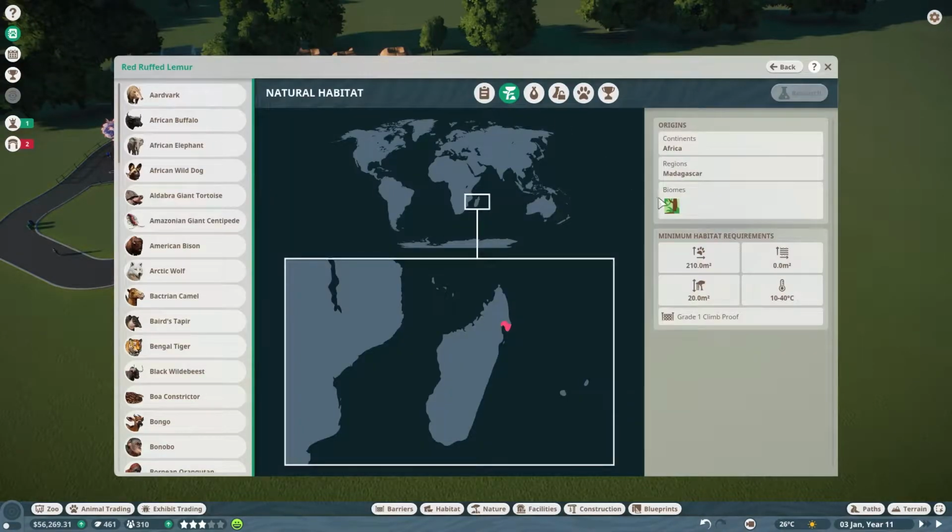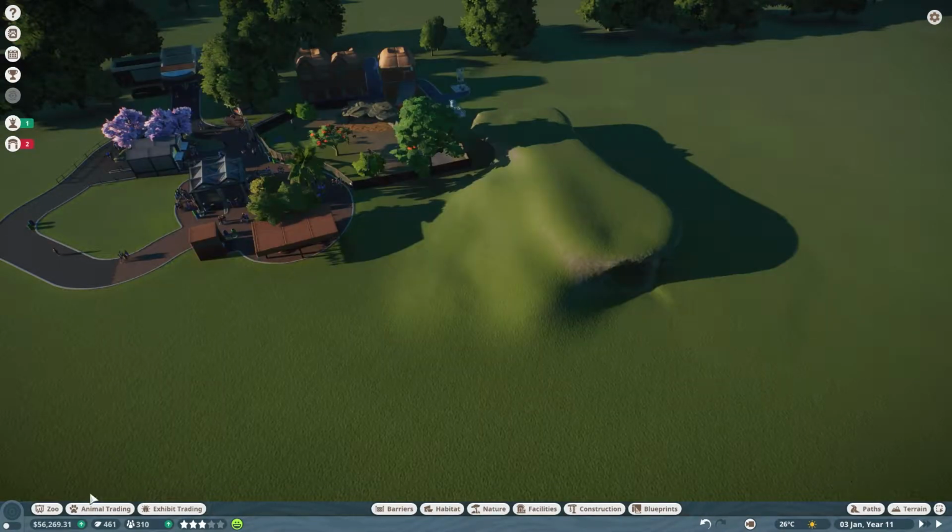They need grade 1 climb proof, both of them, I think. Yeah, grade 1 climb proof.